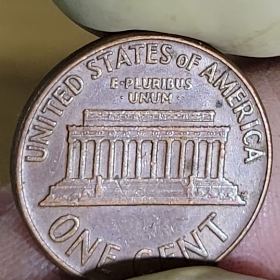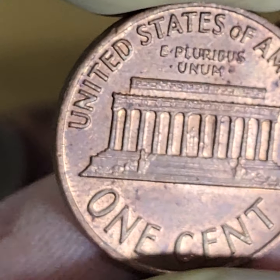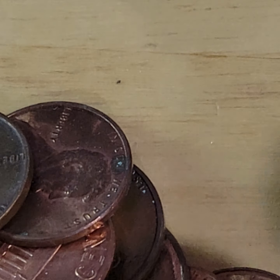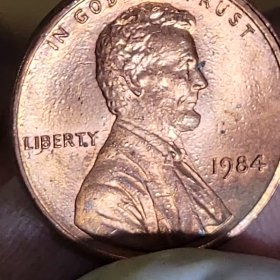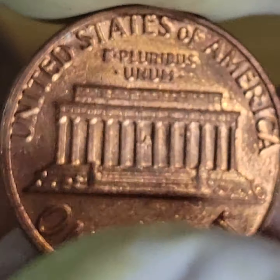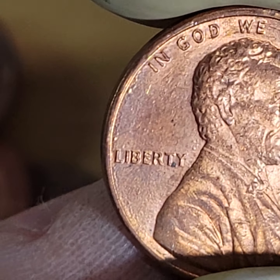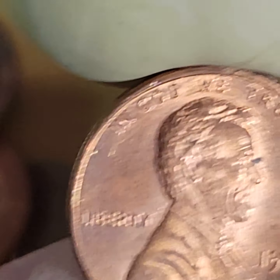Oh, we got a 59. All right. I'm going to have to move some of this around. I'll keep those over here. All right. AU. I don't even keep those anymore. It's a beauty. I'll weigh it. 2.57. A little on the heavy side, but not enough.